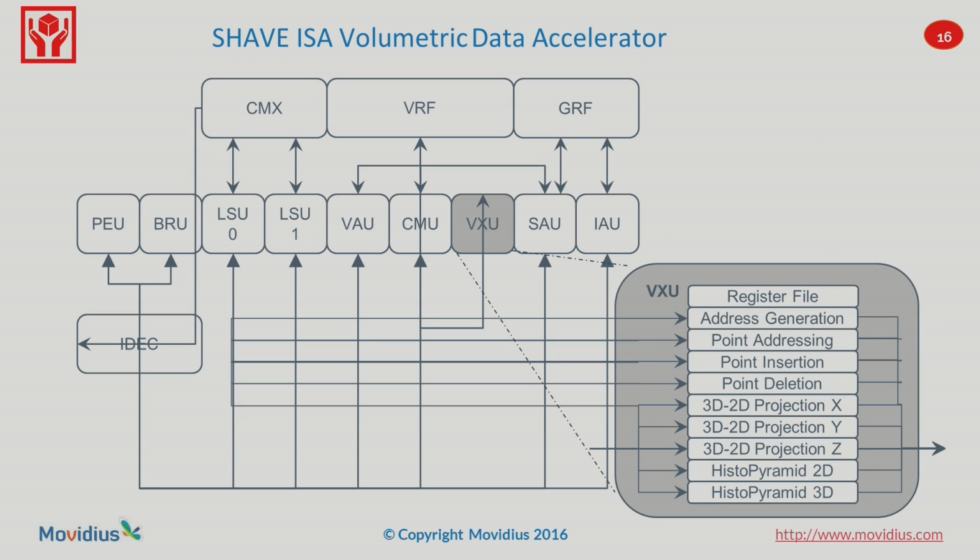So essentially, what we're doing here within our product is to basically build support for various different things like the projections that we mentioned, for insertion and deletion of points, because there's some overhead in terms of storing and retrieving points in a multi-layered octree.